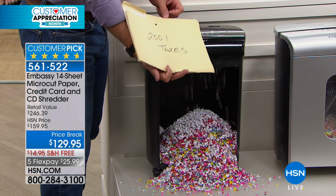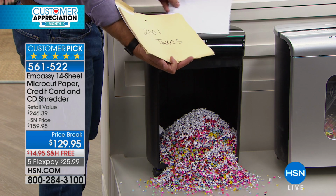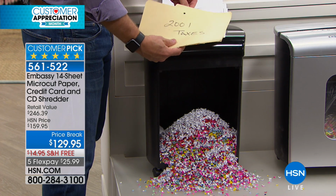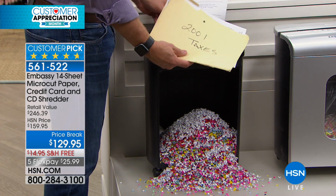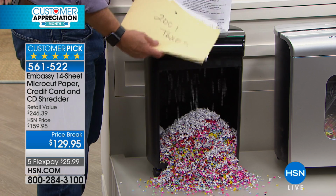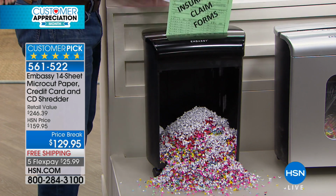And the thing is, maybe it's not identity theft. Maybe you just want to clean up that office, get that file drawer back. And these taxes from 2001, I don't need them anymore, but I can't just take this whole file folder and throw it away, because you know what? My social security number hasn't changed. My bank account numbers haven't changed. So what do I do? I just walk over to my Embassy, I feed it in there, and it's gone. That's where I have the peace of mind of knowing my identity is not out there.